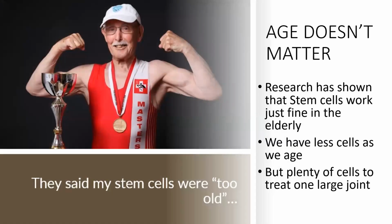Age is another factor that people have a lot of questions about. Age does not matter. A lot of people are told, my stem cells are too old. I'm too old to have stem cell treatments. My stem cells won't regrow. All of that is nonsense. Your stem cells are still as effective in your body now as they were when you were 25 years old. So your stem cells still work the same way. They still are as effective.